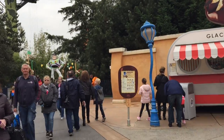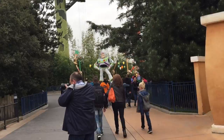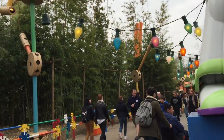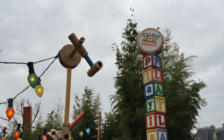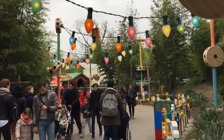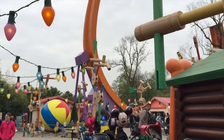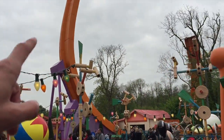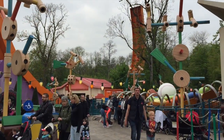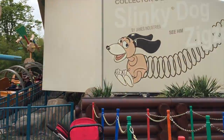Now coming up this way is Toy Story Playland and the Ratatouille area. So this is Toy Story Playland. RC Racer. There goes RC Racer. And Slinky Dog Spin.